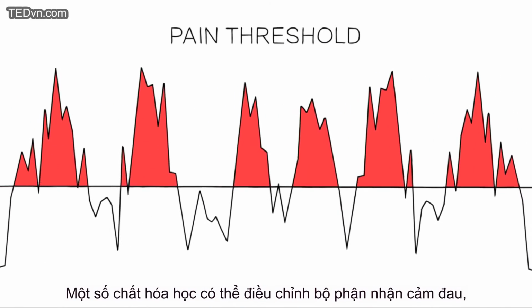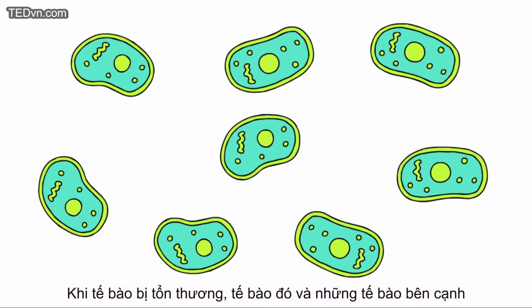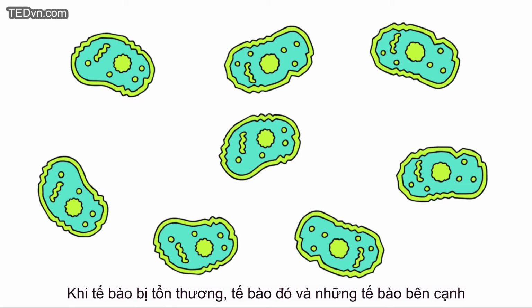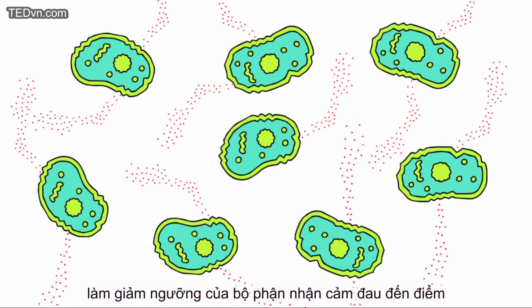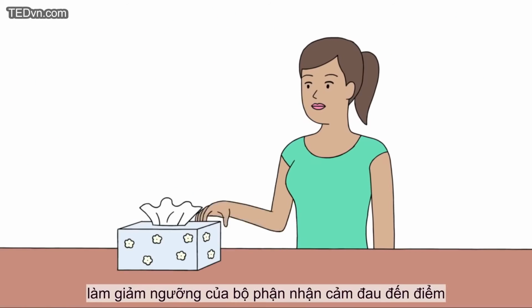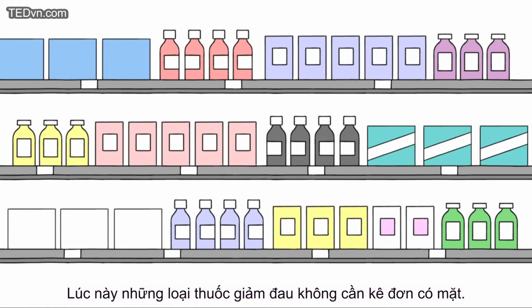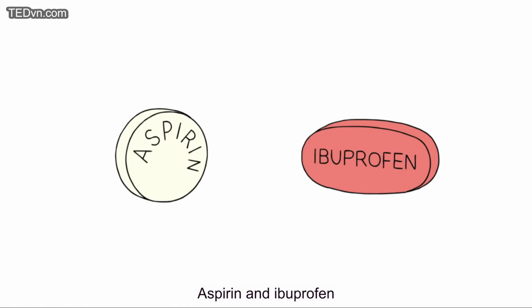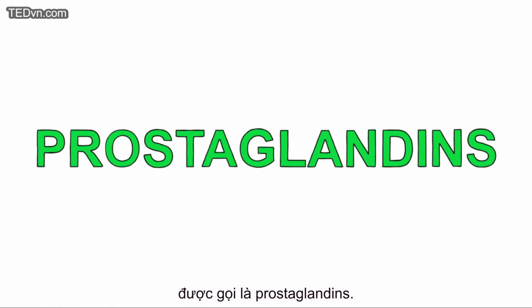Certain chemicals can tune nociceptors, lowering their threshold for pain. Now, when cells are damaged, they and other nearby cells start producing these tuning chemicals like crazy, lowering the nociceptor's threshold to the point where just touch can cause pain. And this is where over-the-counter painkillers come in. Aspirin and ibuprofen block production of one class of these tuning chemicals, called prostaglandins. Let's take a look at how they do that.